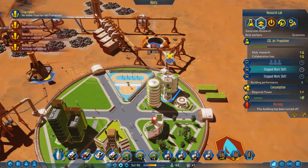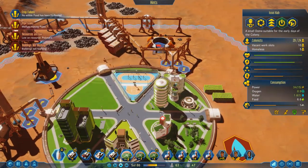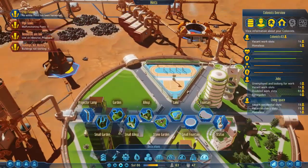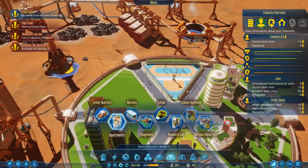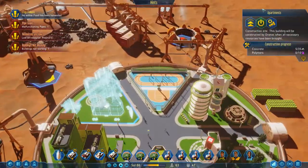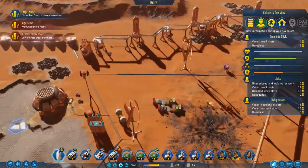And that should be fine, though, because we should... Why are you off? Get turned on. What's wrong with you? I don't remember turning my research station off. But that's fine, as long as it's all up and working now. We're going to get some apartments and pop them in there. Maybe make these the highest of priorities so that we can end up getting them running pretty fast.